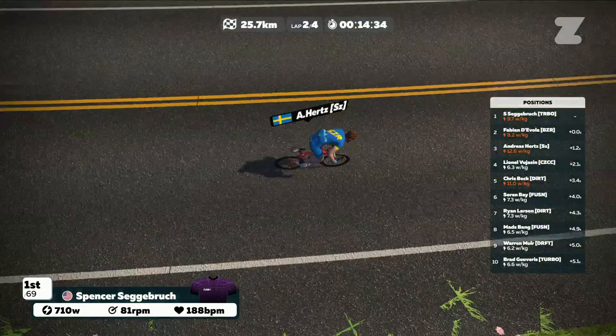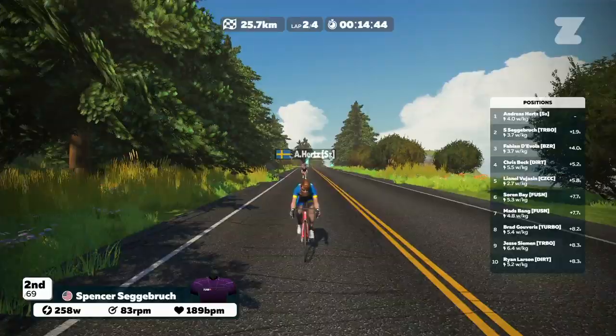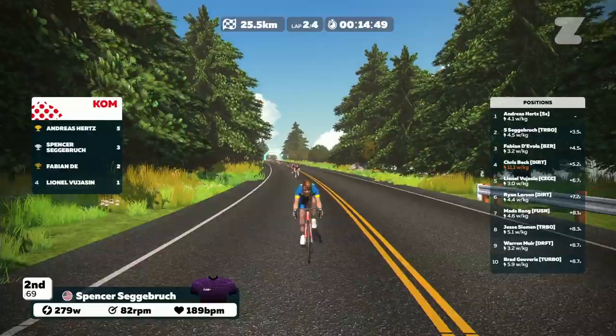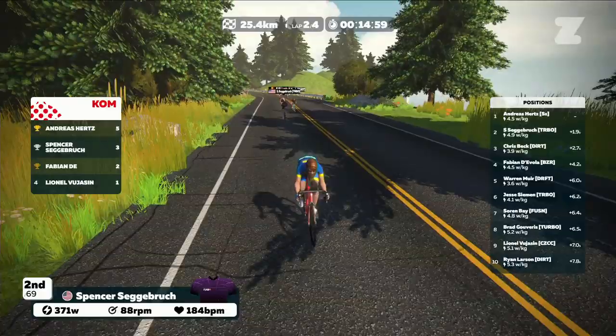And it is Hertz that takes that KOM on the second lap. Just seeing those power numbers shoot up there and just seeing that gradient kick in. And I think that was a minute 32, so it wasn't as fast as Bay had gone in his personal best. And you can see the gap and the damage that has been done, just for the three that were sprinting has really blown that race to pieces behind. It really has. Andreas Hertz taking the maximum points on the KOM there, taking five. And another impressive display from him.